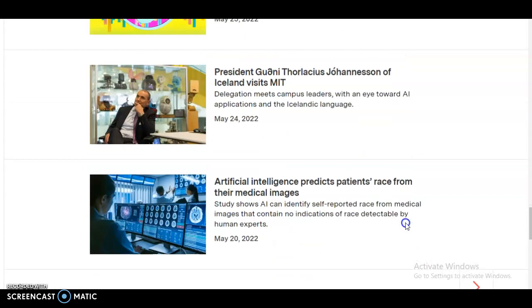Artificial intelligence predicts patients' race from their medical images. Study shows artificial intelligence can identify self-reported race from medical images that contain no indications of race detectable by human experts.